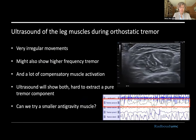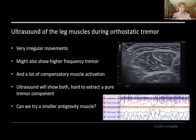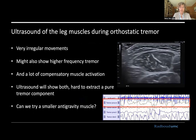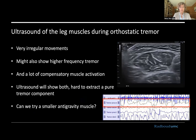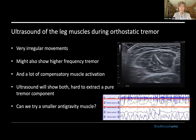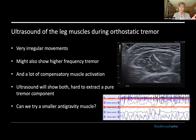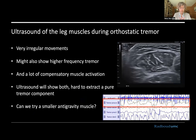Well, it might just be that these very irregular movements, you can also observe them in the video if we zoomed out or just looked at the patient at the time of the recording. But there's a lot of compensating muscle activation for him to be able to stand. So it's not just the tremor that's going on in his leg muscles, it's also activation to sort of keep his balance and not fall over. And that is something that the ultrasound will also show you. So you get this combination of, on the one hand, the tremor, but also the compensating movement. And that's what's complicating this picture here.